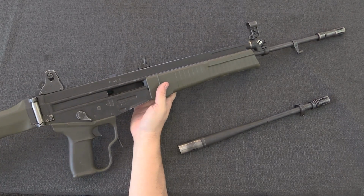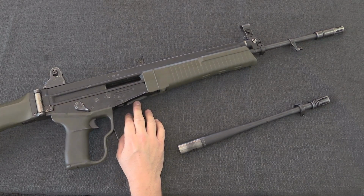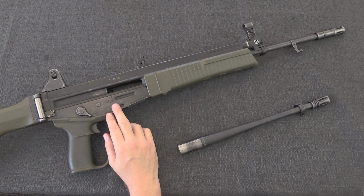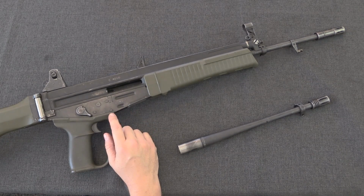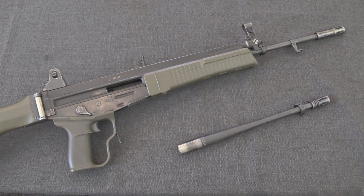Now you cannot use this to interchange calibers because the magazine well and the bolt are different. However, this wasn't intended to be caliber changing. The idea was just barrel length, and that the Army would accept one caliber or the other, not use both of them simultaneously. And of course they did go with the 5.56 cartridge.